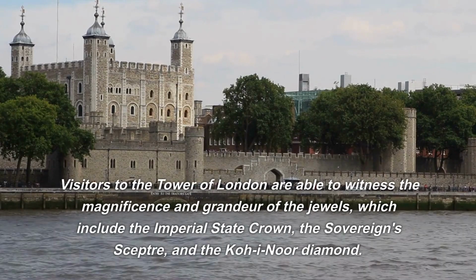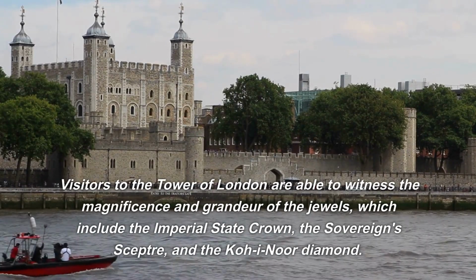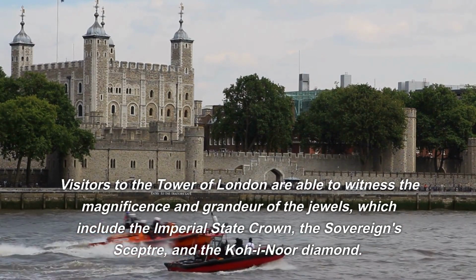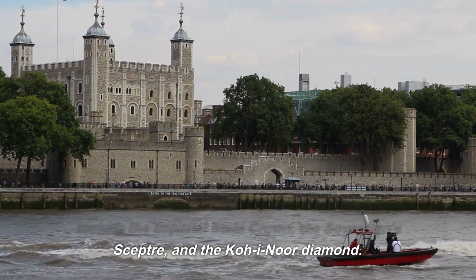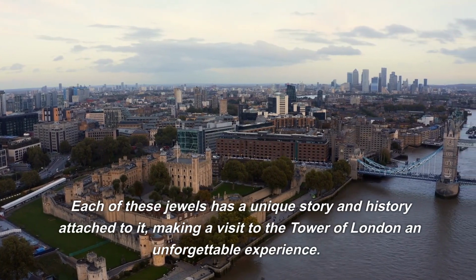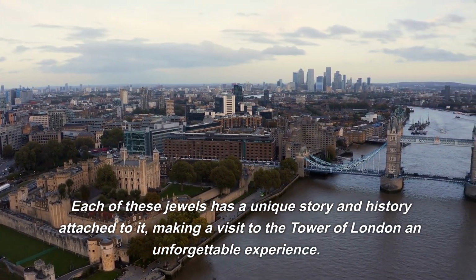Visitors to the Tower of London are able to witness the magnificence and grandeur of the jewels, which include the imperial state crown, the sovereign scepter, and the Koh-i-Noor diamond. Each of these jewels has a unique story and history attached to it, making a visit to the Tower of London an unforgettable experience.